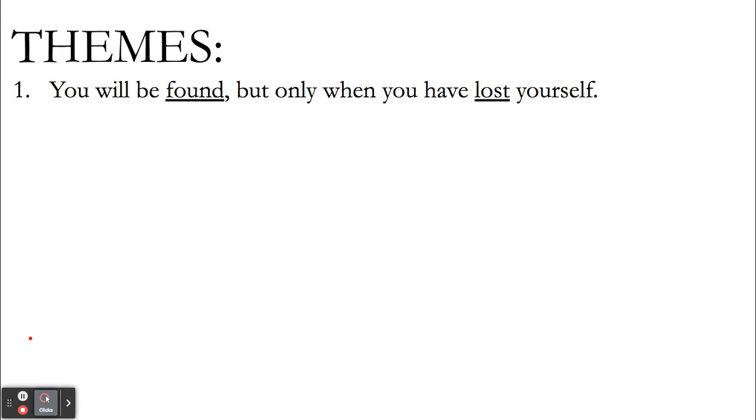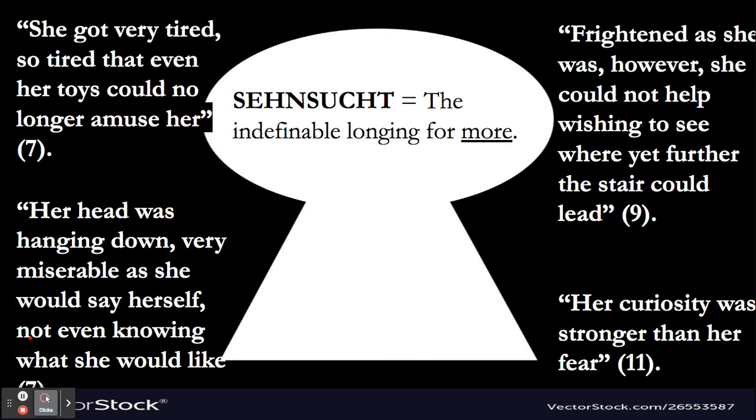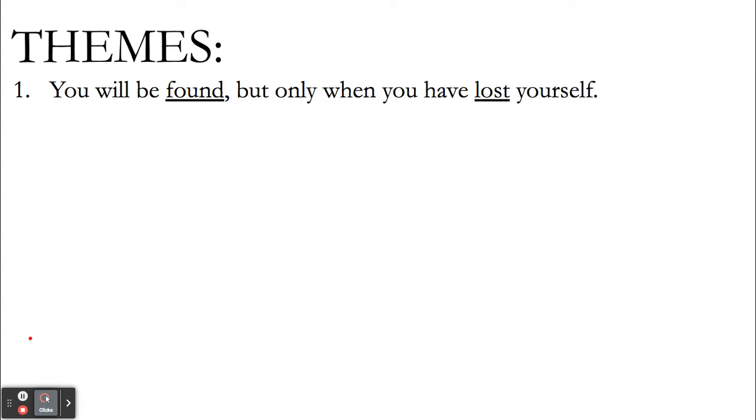I think it's really beautiful. When Irene follows that longing that she has, right? This Sehnsucht. When she follows her curiosity, when she follows that dissatisfaction within her, she finds the grandmother, but she only finds the grandmother once she has lost herself. And so what I want you guys to write down, and we'll unpack this later, so don't freak out if you don't fully understand it. But you will be found, but only when you have lost yourself.